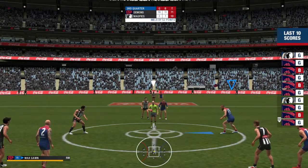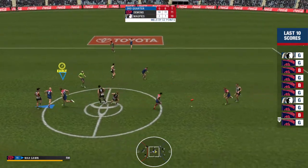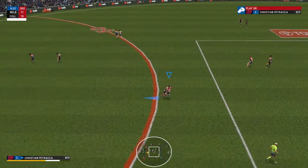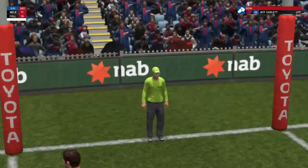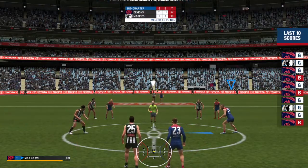You've heard the expression shooting fish in a barrel. Well, this is shooting fish in a fish market. Grundy with the mighty fist. Gets boot to leather. He sneaks away for an uncontested mark. Petrarca making his way in. Let's hope he's compensated for the win. Going for goal number 1. The kick just clears the line for a goal. The Demons lead by 58.